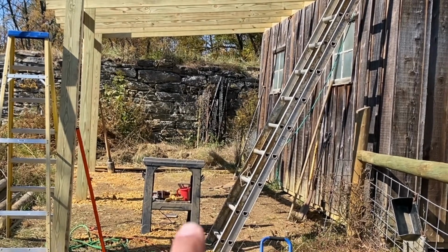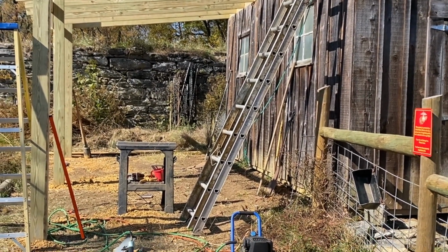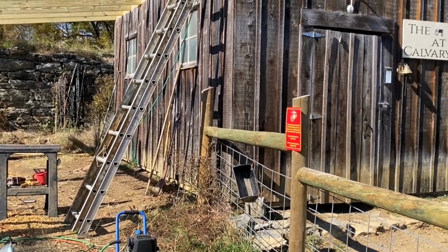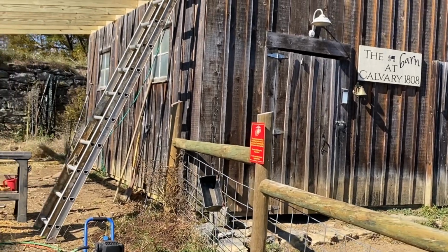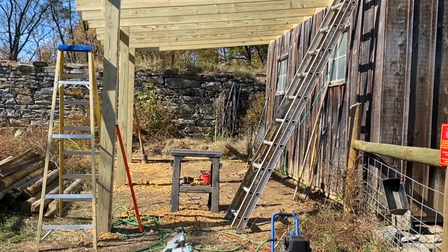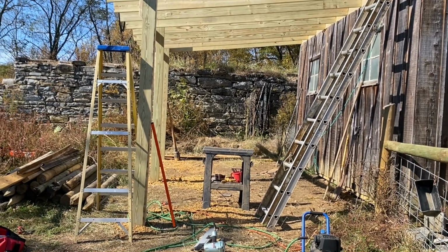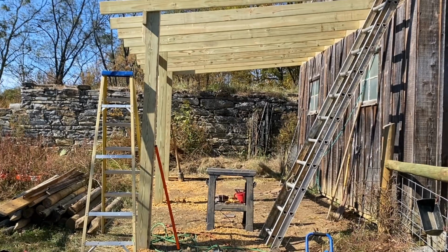Like I said, if I could, I'd concrete this in and at least some of the barn, if not all of it. The animals don't really spend a whole lot of time in there. So having a concrete floor and being able to easily clean it out would be nice, but definitely not needed. But yeah, this is turning out pretty good.